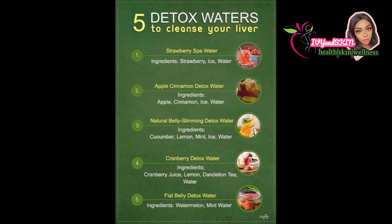All right, here we have some recipes for detoxing your liver. You can pause the video to go through the picture diagram. That way you can pick any of these recipes and use them for detoxing your liver.